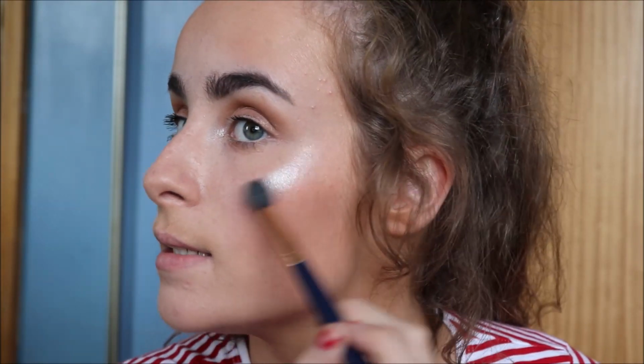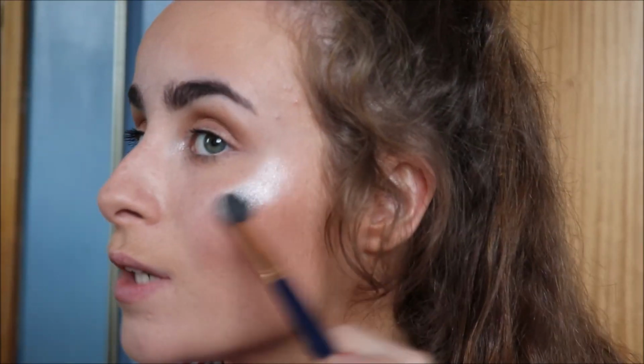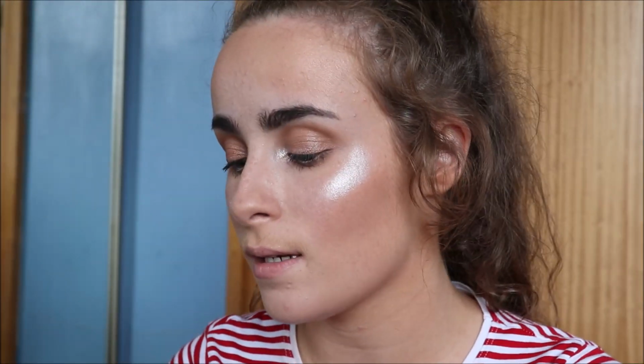Literally, I put the tiniest bit on my brush, and like I said, crazy highlighter, but I love it. I put the smallest bit on my brush. It's mental, so you have to be super careful with this. It's almost too pigmented, to be honest. And I just do the same here, and my cupid's bow and my chin.